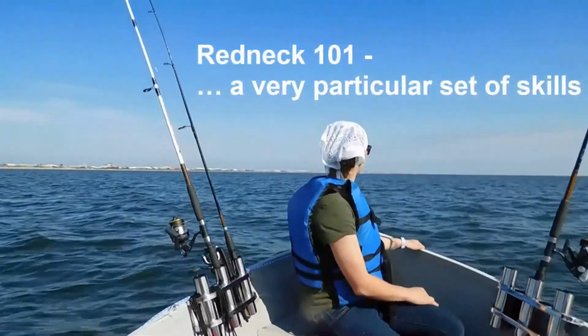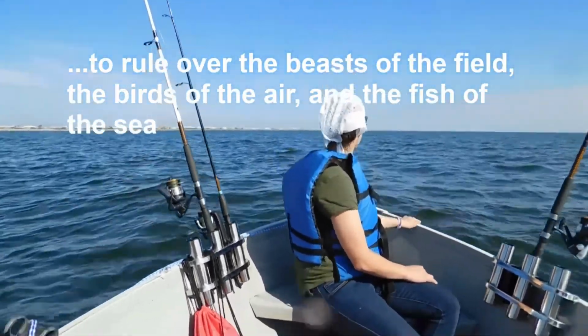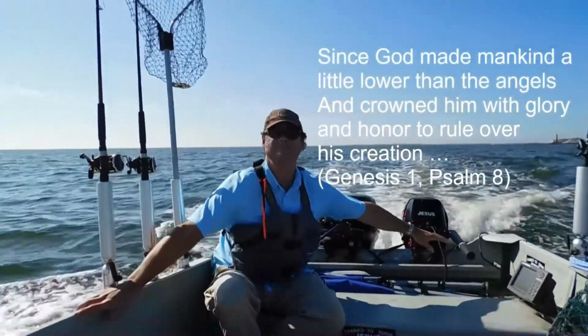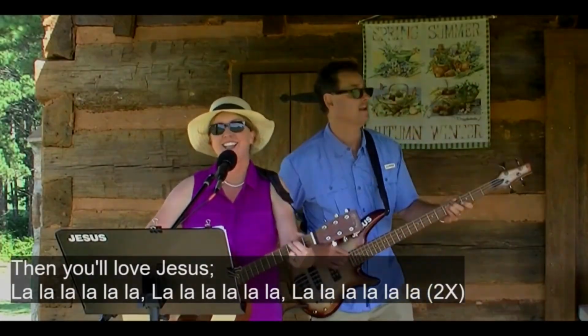Another look in the good, good book. Don't let it pass you by. Let the Holy Spirit talk. Walk through the written word of Jesus. Then you'll love Jesus.